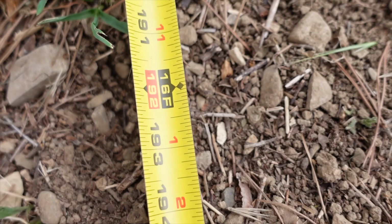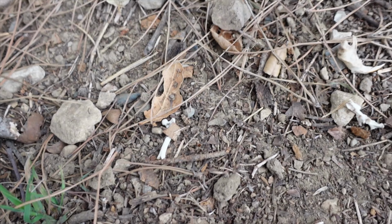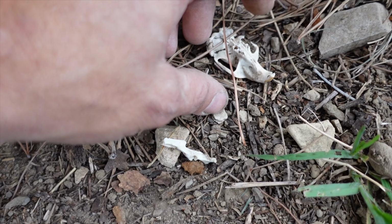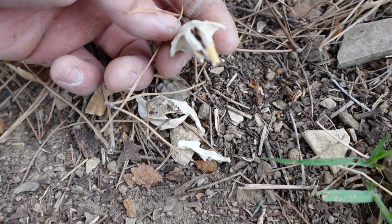All right, I just knelt down to look at my measurement. Exactly 16 feet. Check this out. Look what's right next to it. Whoa. Oh. One of these rats or field mice or something. Maybe a squirrel. I usually pick up on stuff like that. I love collecting feathers and all kinds of dried out old animal skulls. It's really cool. That thing's definitely gonna get saved.